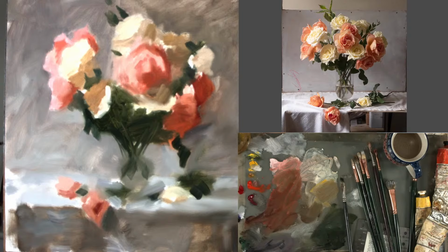Thanks, Simon. Simon says, if they don't like it, let me know, it'll have a place on my wall. Well, you never know. The colour study may be worked on some more, and that may become a painting too.